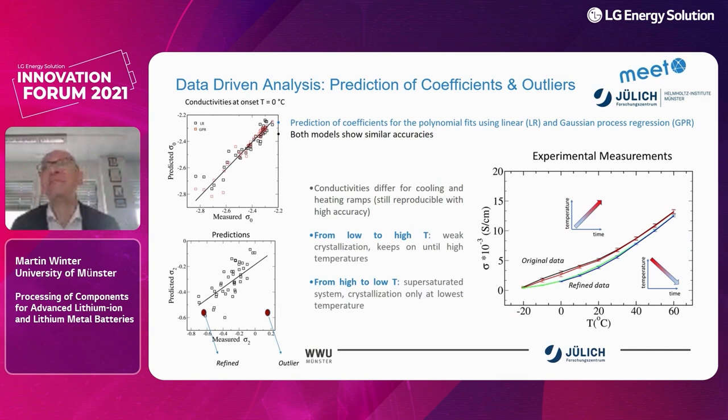We start at 0 degrees C, and please observe that this experimental data is completely different if we start at a different starting point. At minus 20 degrees C, the curve has a different conductivity than when we start at 0 degrees C. In this case, we get the refined data. We are moving up to 60 degrees C, and then moving down to minus 20 degrees C again. Then we get the refined data, which we put into the mathematical system again.